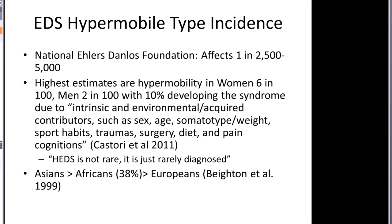So EDS, hypermobile type, is not rare, it's just rarely diagnosed, is a phrase I see a lot at the end of taglines of people talking about EDS. From a sociological standpoint, we're finding a greater population of Asians than Africans have the hypermobile type. There's, I think, one tribe in Africa that 100% is considered to have hypermobile type. And then Europeans are next. So a lot of people from the U.S. that are involved in the U.S. think it's got to be all Americans, because that's where we are, but not necessarily, no. Next slide.